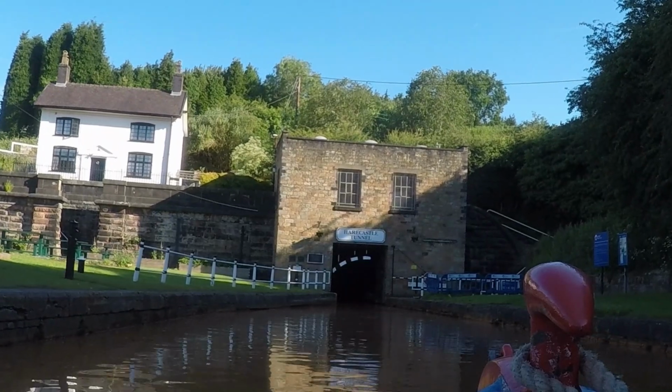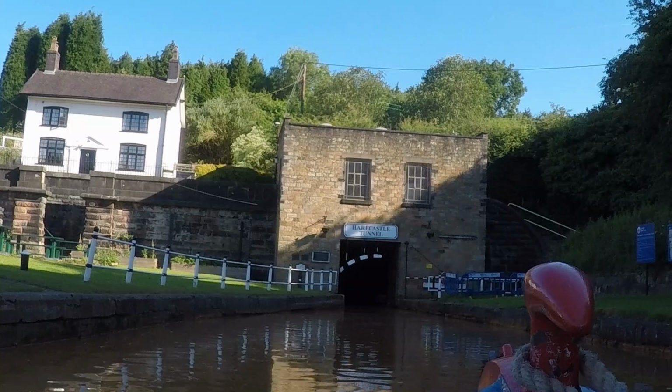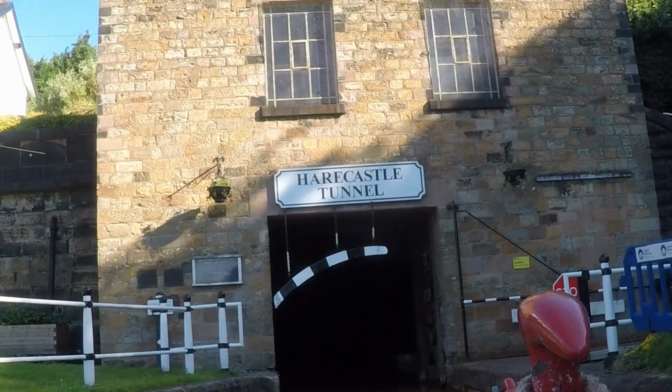Harecastle Tunnel is one of the 3 tunnels through the 640-foot high Harecastle Hill near Golden Hill, which is the highest district in Stoke-on-Trent, Staffordshire. It's 1.6 miles long and takes 30 to 40 minutes to complete.